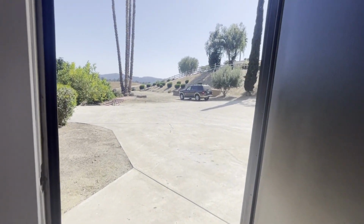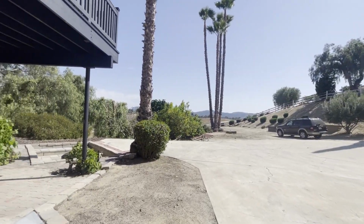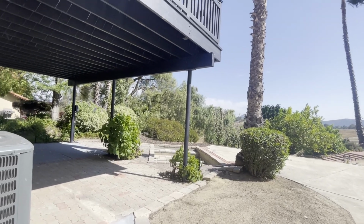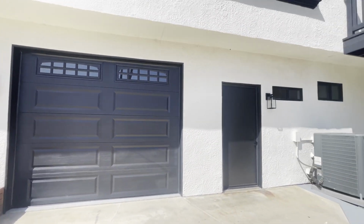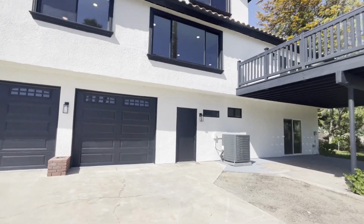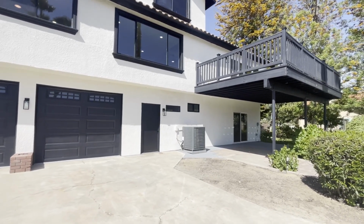And then this back door. So this back door is kind of like the main point of entry. Most of the time, since the street is fairly busy and small, you're not going to come through that front door. You're going to come through this main door here, or you're going to come through the garage, right? So if I back up here, you can see the back of the house, and it's been fully painted. The deck is painted, like everything is really nice.